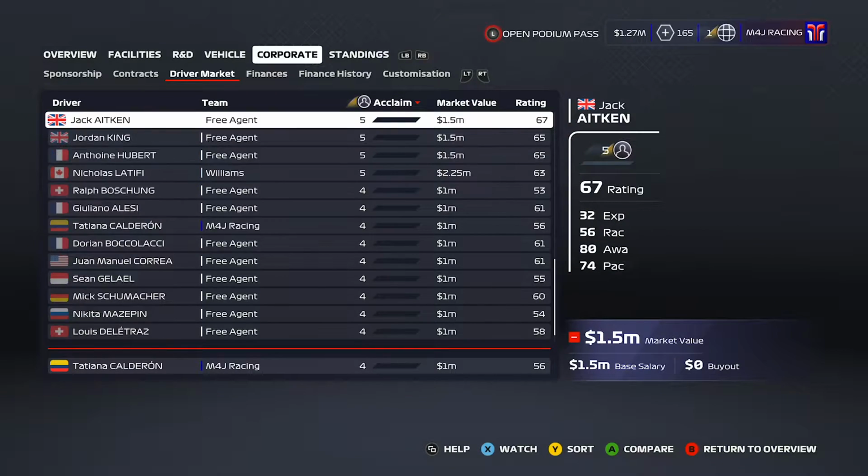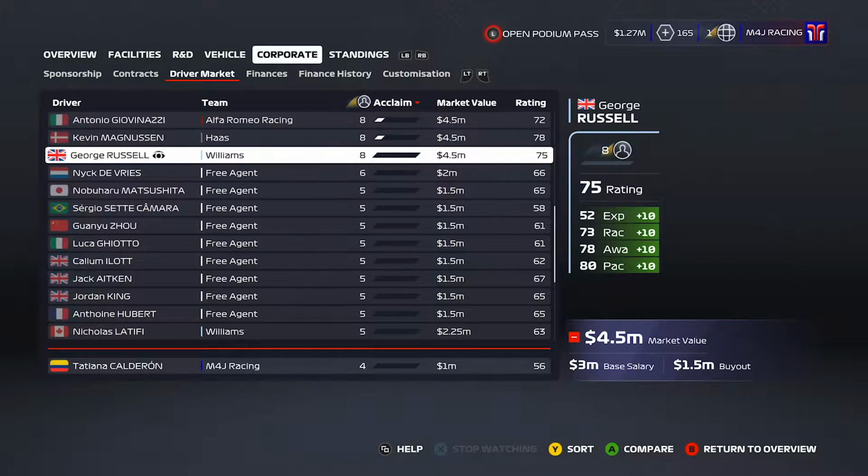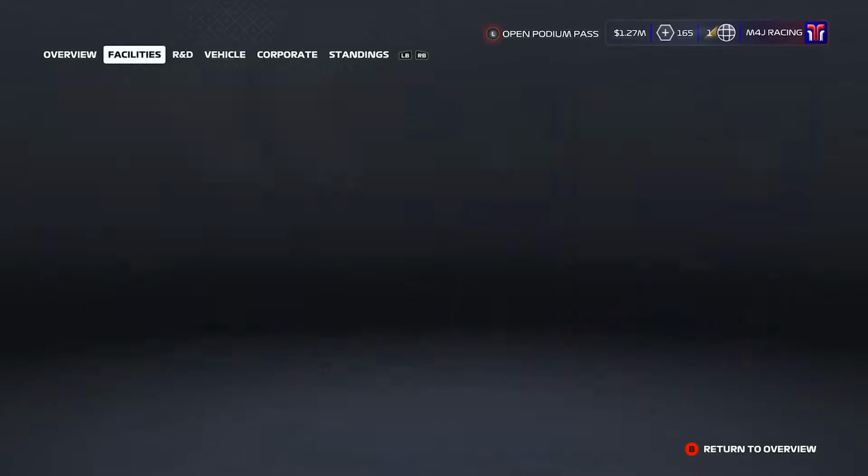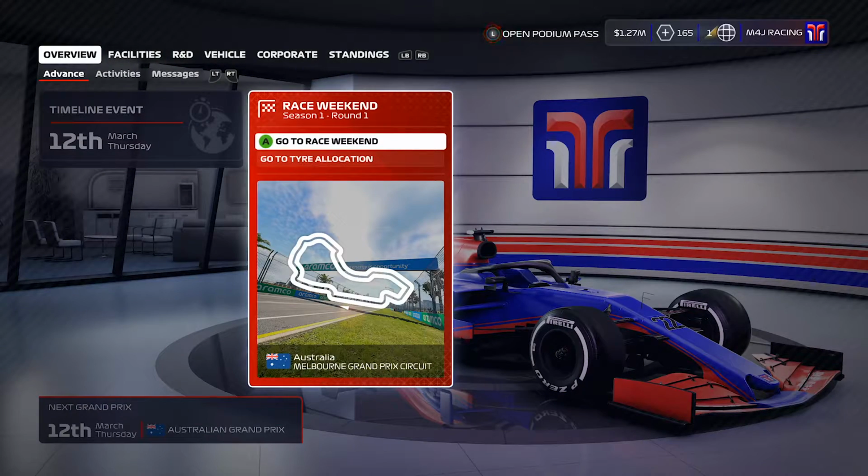I've also got eyes on George Russell. I'm actually watching him. I don't know what that means, but I'm watching him. I've set up all the car and everything. I've got a few things in R&D that are currently underway, so I guess the only thing to do now is go to practice in Australia.